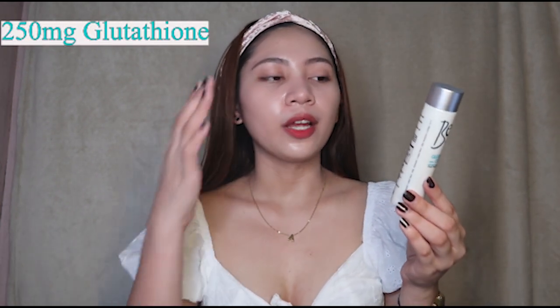So, this one, it contains 250 mg of glutathione. So, meron na siyang 250 mg glutathione. And aside from that, meron siyang alpha-lipoic acid, which is 50 mg. So, when we say alpha-lipoic acid, ito yung tumutulong para ma-recycle yung paggamit ng glutathione or ng mga antioxidant like vitamin C and glutathione. Kasi di ba minsan iniinom natin pero nawawala din. Alpha-lipoic acid, it helps na ma-recycle yung antioxidant.